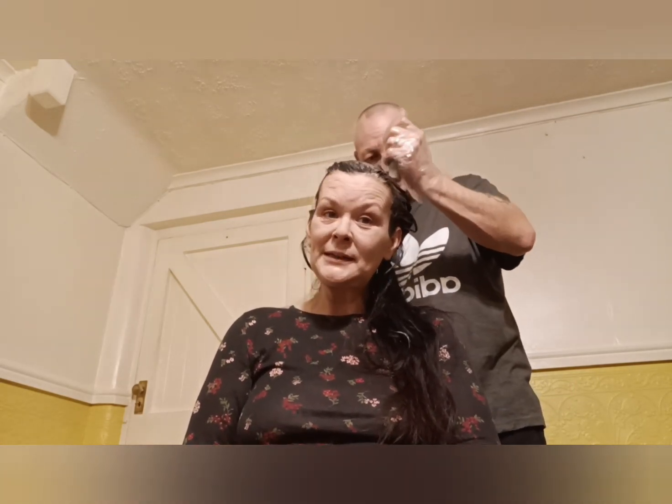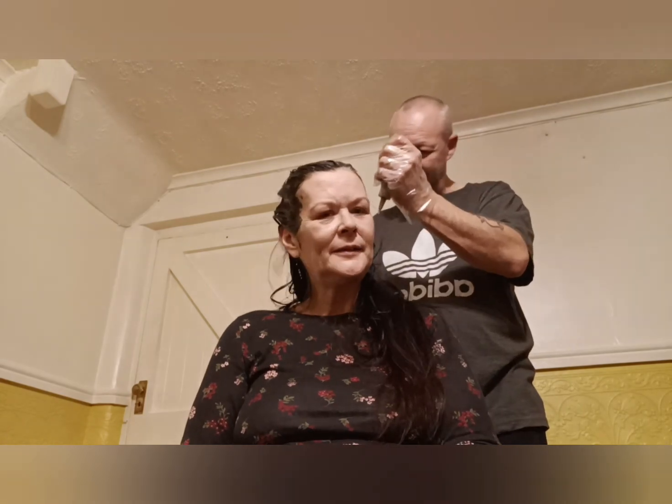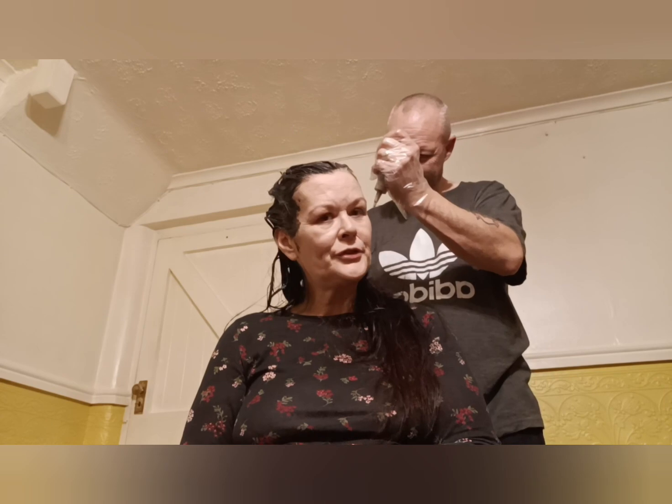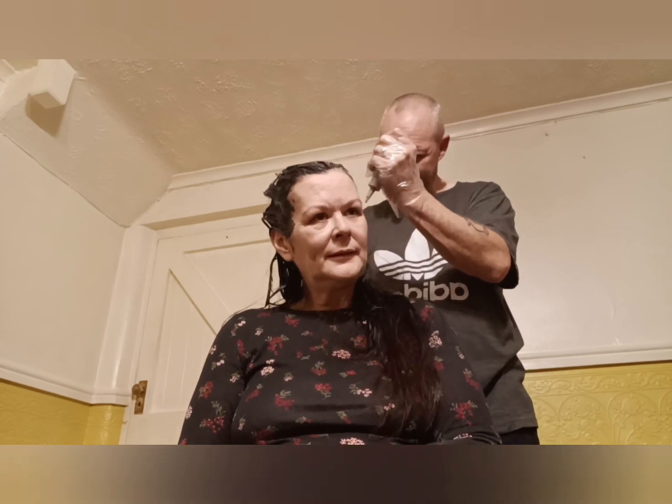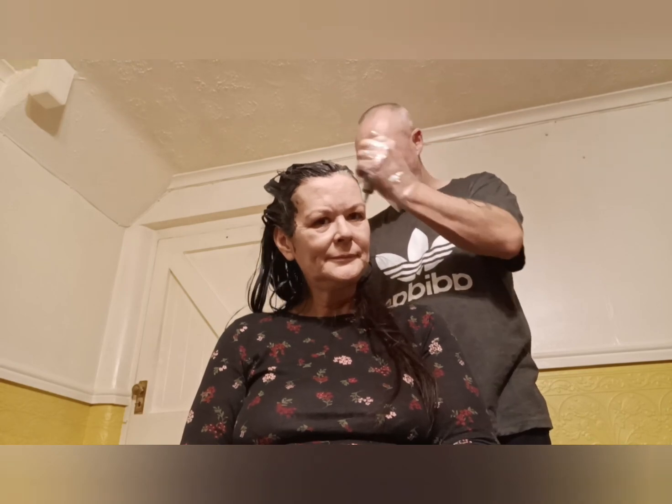So when this is finished, I'll leave it on for around 30 minutes, let the hair absorb the colour, and I'll pop upstairs under the shower head, rinse it through, and then put the conditioner on for around 3 minutes. And don't put a plastic bag on your head.